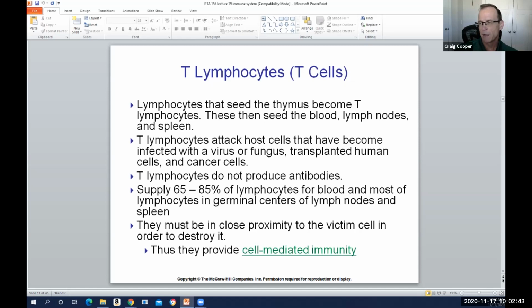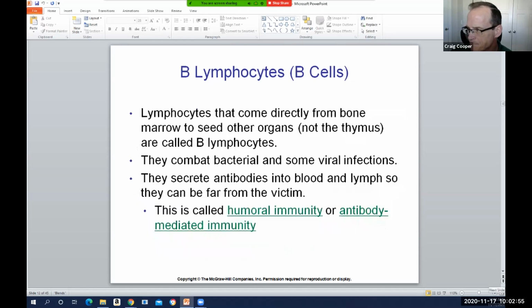So the T cells are a little bit more versatile, and they do have a little bit more firepower. The B cells are more like they can make a citizen's arrest, they can put somebody in handcuffs and kind of restrain them and slow them down, but they can't really take them out. So the T cells are a little bit better fighters in that respect. So again, B cells mostly about bacteria. They do help with some of the viruses as well, but they're not going to be very effective against cancer cells and things like that.